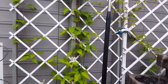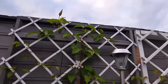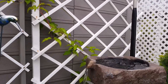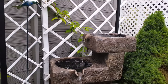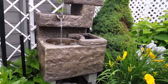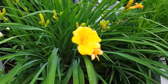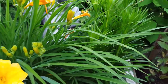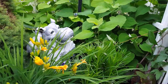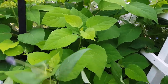And the clematis are doing well. We have some blooms in there on the top, and this is another type of clematis right here. And we have our water fountain that's making a really good sound, and another clematis right here. Oh, sorry, this is a daylily, and we have the Beatrice that's soon ready to bloom as well.